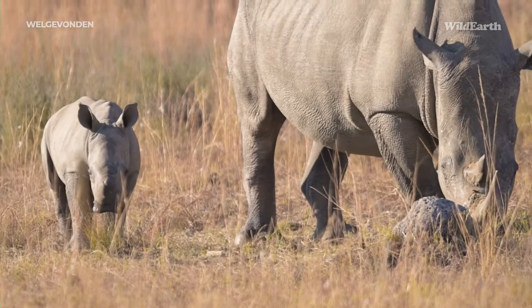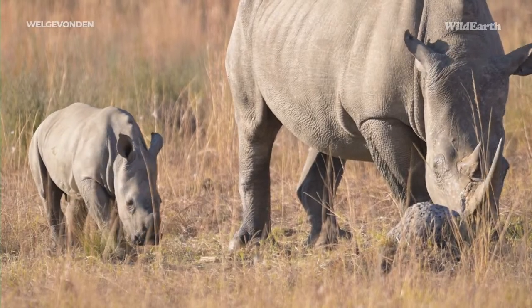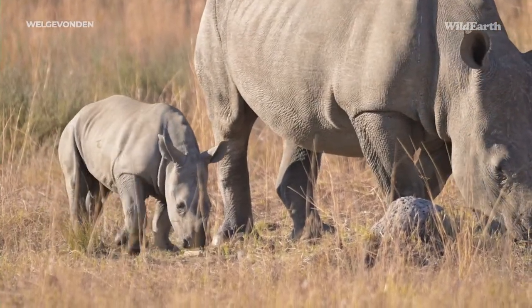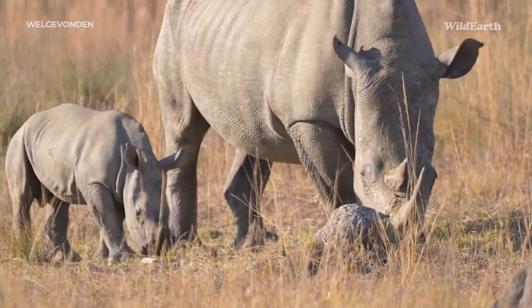Now, each of the rhinos here at Welgevonden, be they black rhino or white rhino, male or female, all have their own individual names and ways in which they are identified, and that goes by the notches in their ears. So you'll see Half Moon gets her name from that very characteristic notch that they've made in the top right hand corner of her right ear.